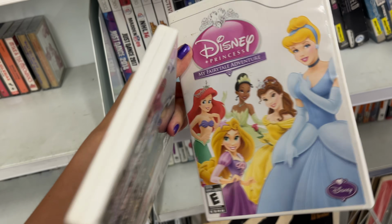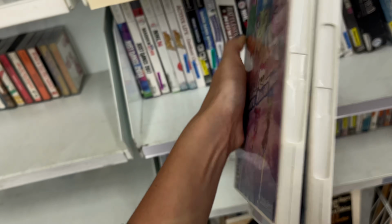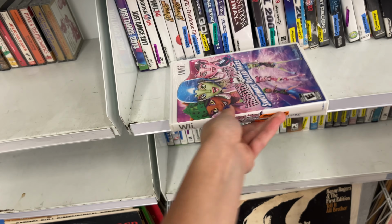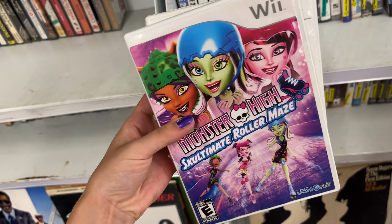We also found this Disney game. It's so cute. It's like, help each of the princesses by performing twirl magic. That sounds so relaxing. And Ultimate Roller Maze is super fun. It's like Mario Kart for Monster High. I'm so excited. This game, I have it on my DS.